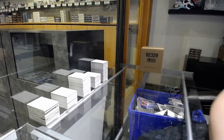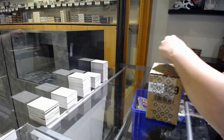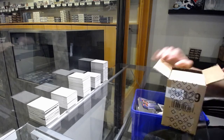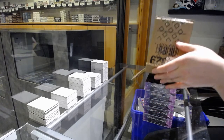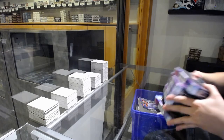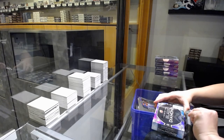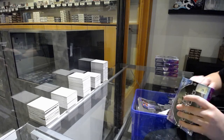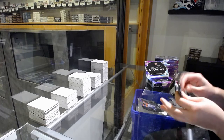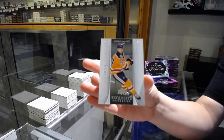Easy group break, 11635. We've got the 1920 OPG Platinum, but not Platinum, Black Diamond 5-box case break. OPG Black Diamond Platinum. Sounds like a fun product. How many have we filled? 7. So we've got the 2 boxes of SBA. Sounds expensive. Exquisite Face, number /299 for Edmonton, Connor McDavid.